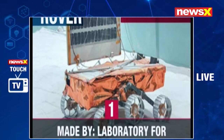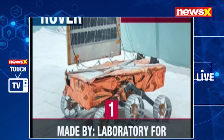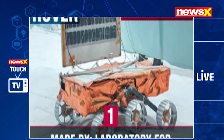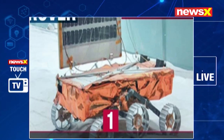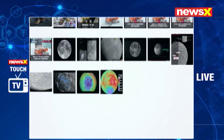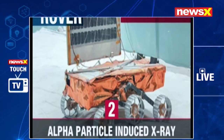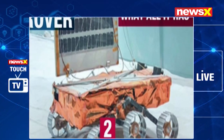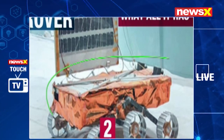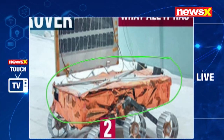Also, it has been made by the Laboratory for Electro-Optics Systems. This laboratory is in Bengaluru. This is again, of course, a fully indigenous product. You have the alpha particle induced X-ray spectroscope as well. Of course, the rover has alpha particle induced X-rays. It's going to be extremely crucial.